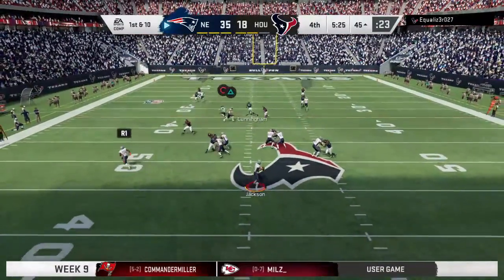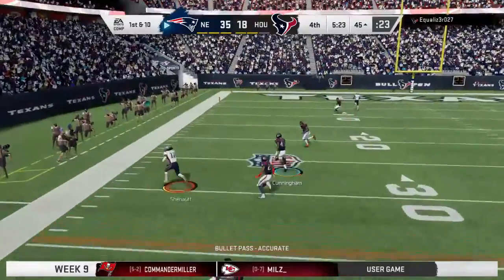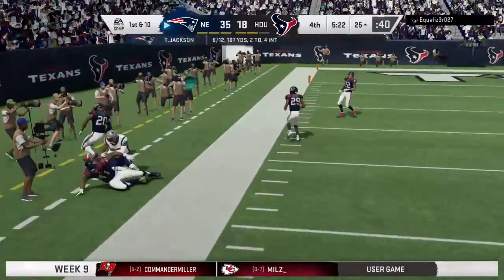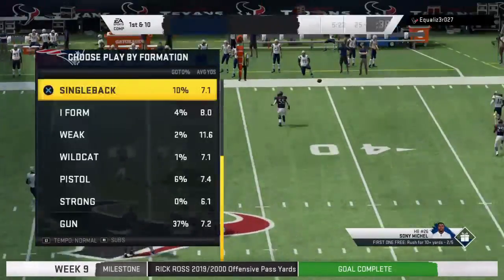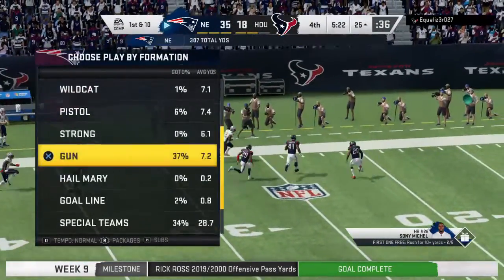After the interception, here's Jackson. He's got a first down and more inside the 30. A good pickup there of 20 yards. Still throwing the football here, even with the big lead.